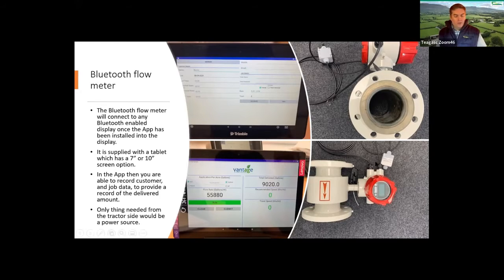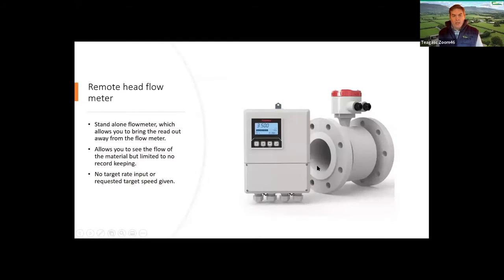Just while we're on that kind of technology, another thing worth mentioning would be GPS and guidance and auto steer. The advantage of that, particularly when using low emission equipment. When you're using your low emission equipment, especially with the trailing shoes and your injectors, it can become quite difficult to see where you've been, especially if you're going back to fill up. So that's where your GPS can come in.